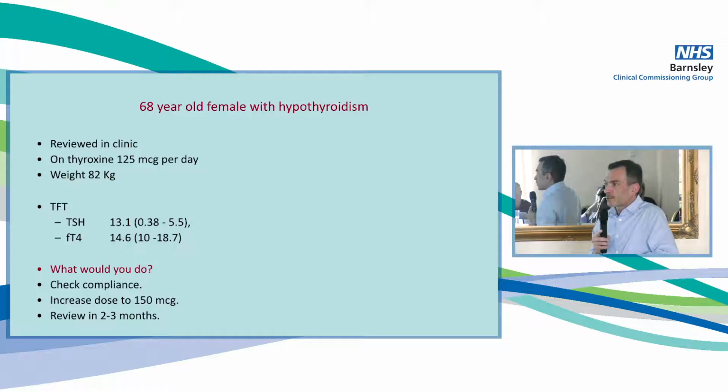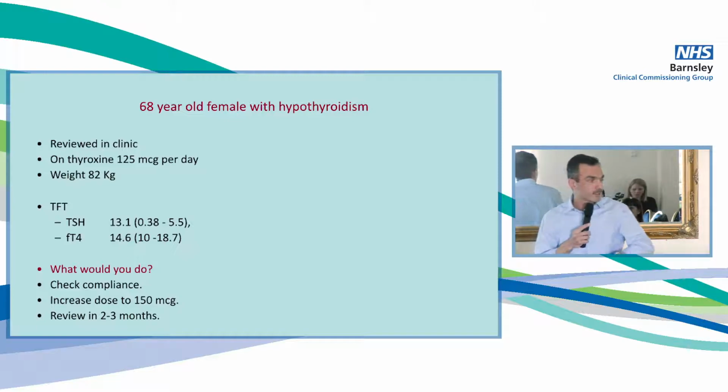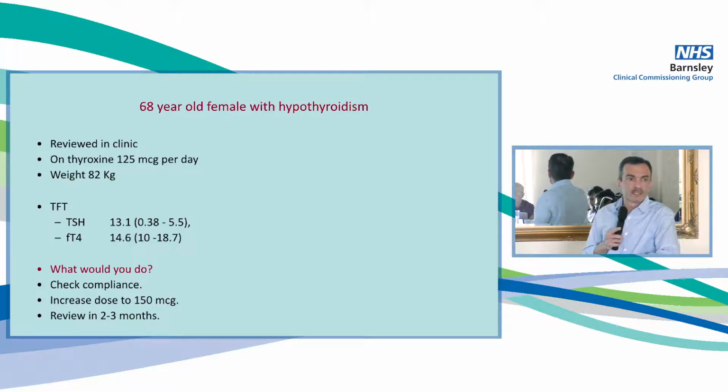Because the best time to take thyroxine is first thing in the morning on an empty stomach. Because quite often food can interfere with the absorption of thyroxine. So the first thing is really, you advise the patient to take the thyroxine first thing in the morning, and they shouldn't eat anything at least for half an hour, ideally an hour.